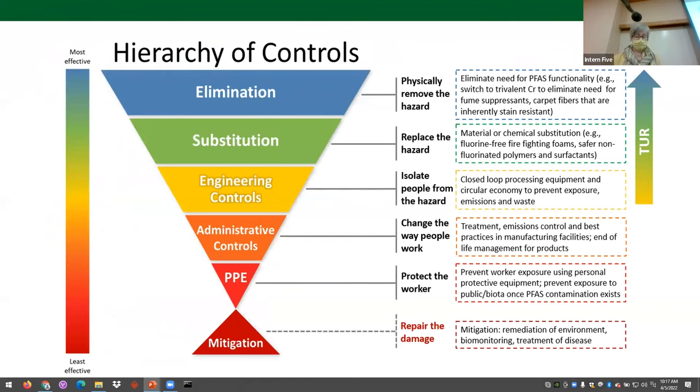So let's talk about the hierarchy of controls. Basically, this slide provides an example of our efforts of source reduction. If you look at the bottom of this pyramid, you have the mitigation. There's a lot of important work going on, remediation and mitigation. But the TURA program is working at the opposite end of the pyramid. So we sort of turned the hierarchy of controls on its head. We're really focused on the elimination when possible, substitution of toxic chemicals, and implementing engineering controls.